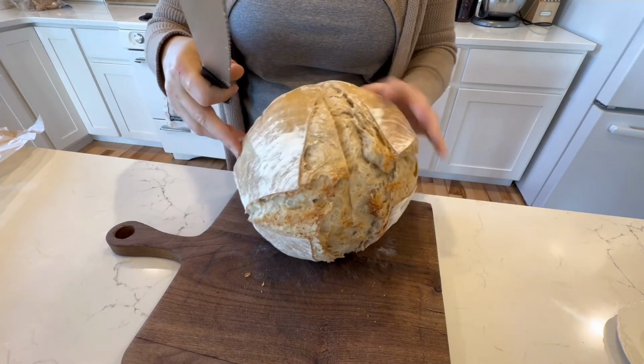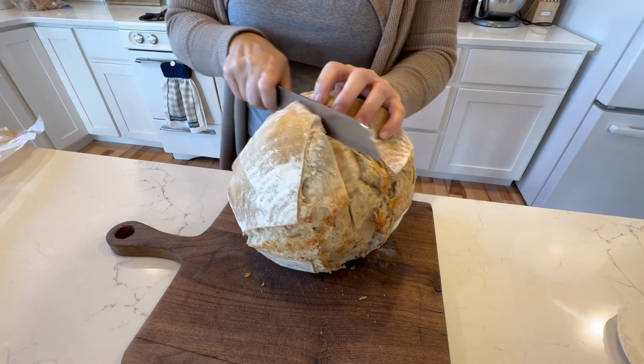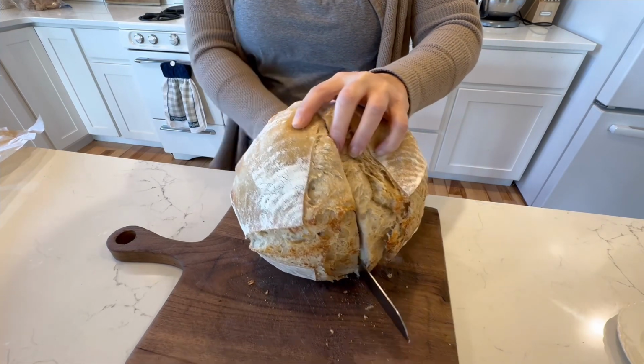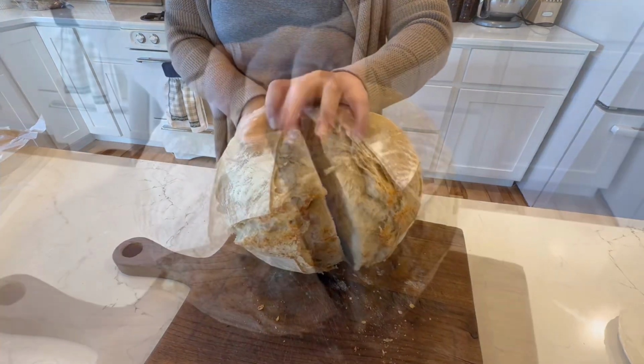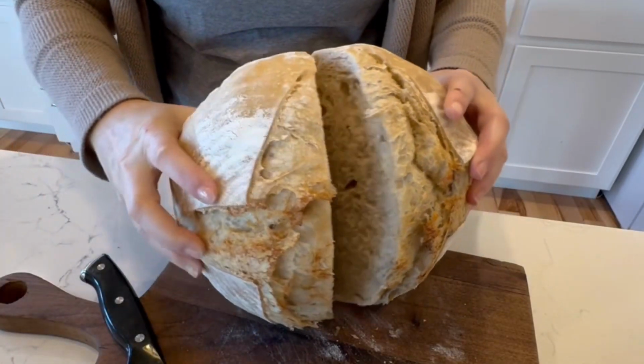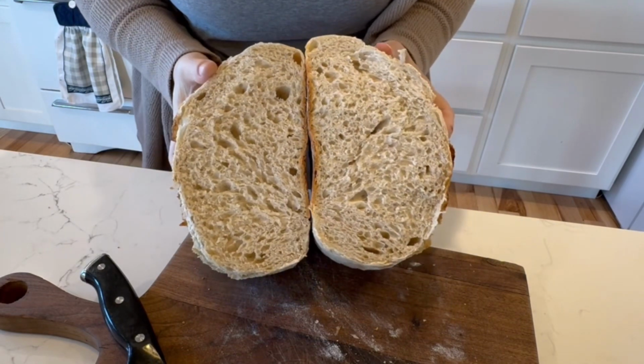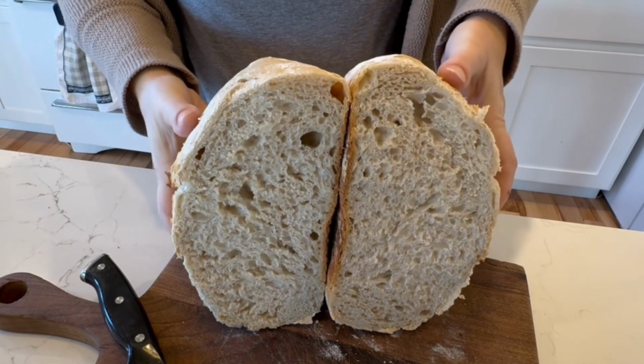Give it a try. But I am going to show you what this bread looks like. This is cooled down. It's still warm, but it's cooled down quite a bit. And so I'm going to show you what it looks like on the inside, and then I will squeeze it and move it around for you and show you how I slice it and what the crumb looks like on the inside of this loaf.